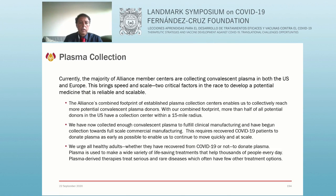So in terms of plasma collection, this was probably the most challenging aspect to get the program up and running to begin with. However, because we have an extensive network across the entire Alliance, more than half of all potential donors in the US actually live within a 15-mile radius of a collection center. Once we had our convalescent plasma programs up and running, we were able to rapidly upscale plasma collection enough to meet the needs of our clinical trial and now commercial demands.